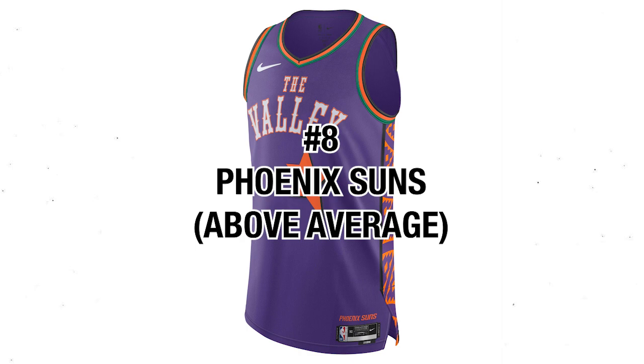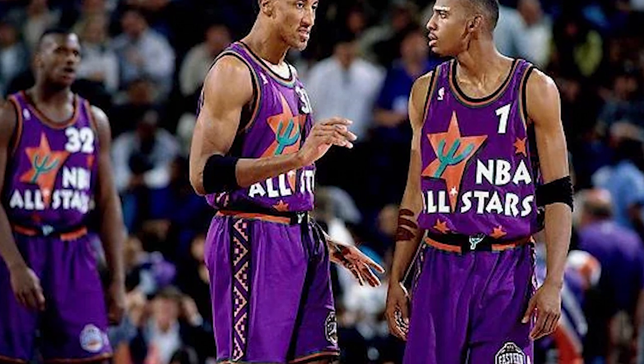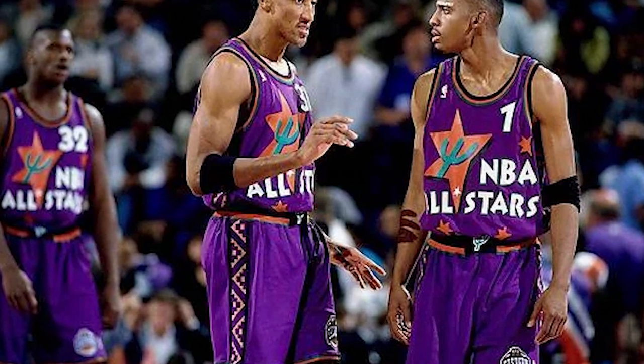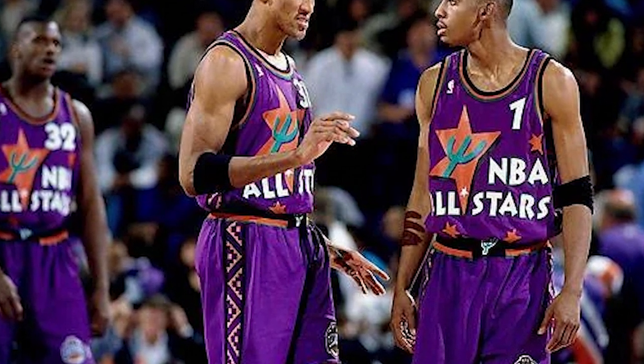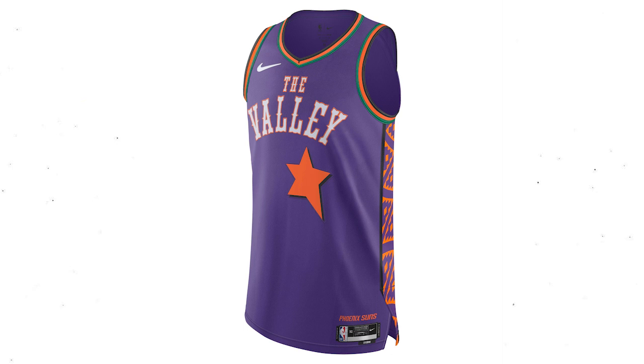This Suns jersey just felt like missed potential. The whole basis for this year's design was that it was inspired by the 1995 All-Star Game unis. That game was not only played in Phoenix, but also had these amazing uniforms that did such a great job of representing the Suns. This could have been a perfect mashup of the old and now, as this Suns 2025 City jersey has the Valley written across the chest, which is what was also used for these amazing jerseys back in 2021 and 2022.